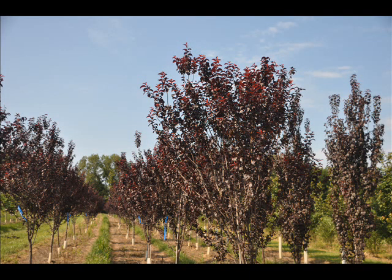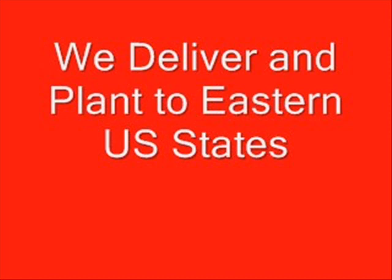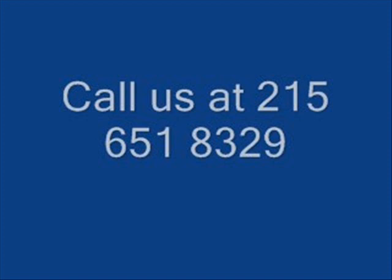We have these trees available for you on Route 313 at our Highland Hill Farm location. You can call us at 215-651-8329. Most of the trees we stock are balled and burlapped, 2 to 2.5 inches in caliper.